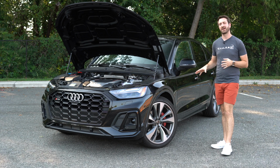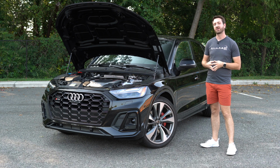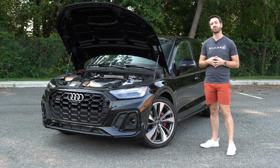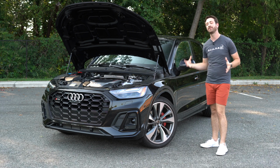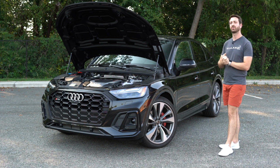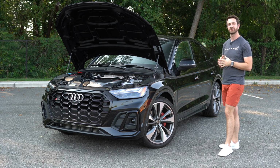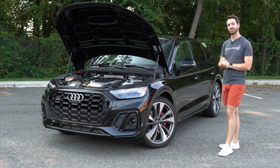The SQ5 Sportback weighs a little over 4,300 pounds. According to Car and Driver, you get a 33-pound weight penalty for the SQ5 Sportback versus the regular SQ5. So if you get the more traditionally shaped SQ5, it weighs 33 pounds less than this one does. Regardless, Audi says this vehicle is good for a 4.7-second sprint from 0 to 60, which is honestly plenty for most drivers in most situations. Let's get behind the wheel and see how it is to drive.